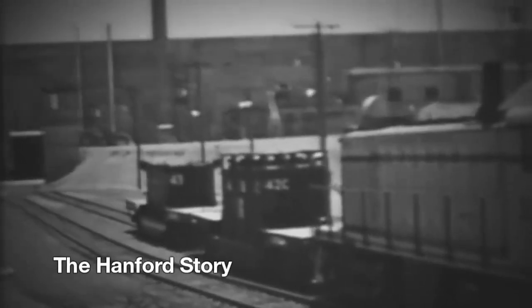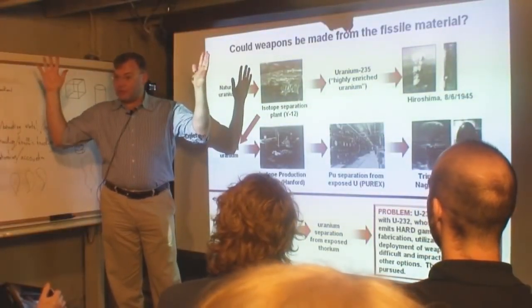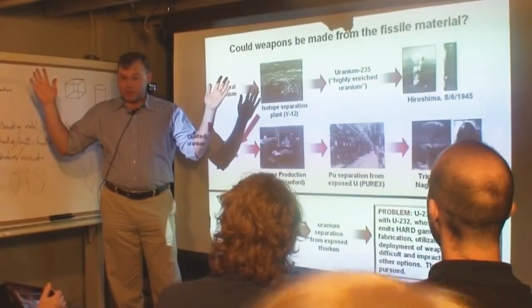After a short cooling off period, the now highly irradiated fuel rods were transported to T-Plant in Hanford's 200 area. Now, plutonium is a different chemical element than uranium, so they can be chemically separated. The process yielded minute amounts of plutonium. By weight, the most expensive material on the planet.